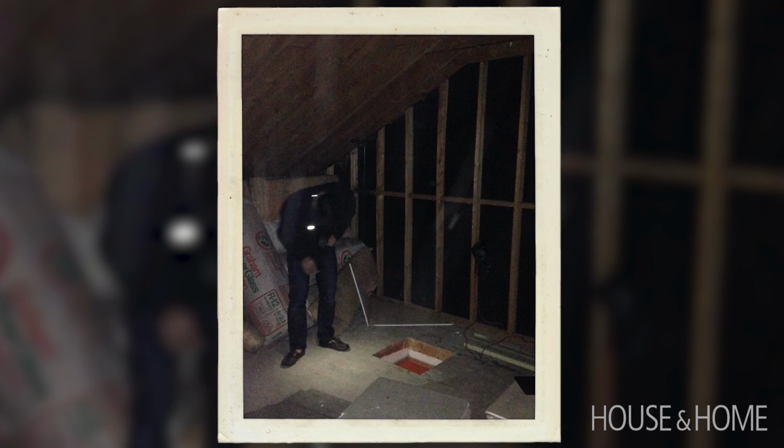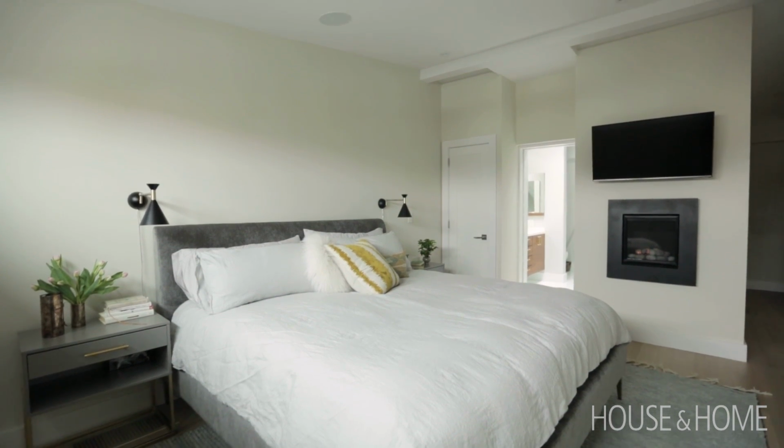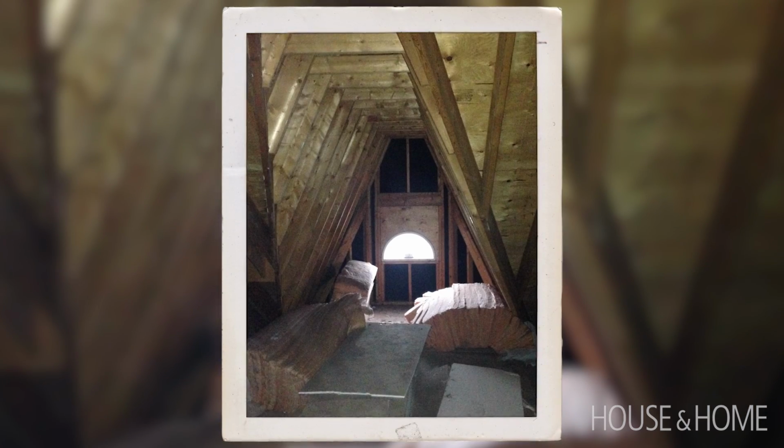One of the major decisions that we made was to turn the unused attic on the 3rd floor into a beautiful master bedroom retreat. The bedroom area is ample enough that it gives them space for a king-size bed and additional furniture. And then we also introduced this beautiful master ensuite.